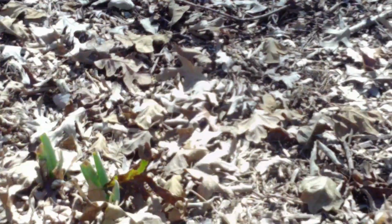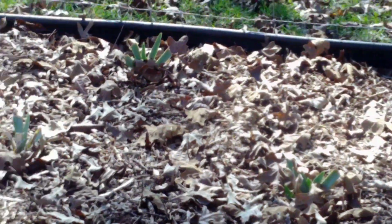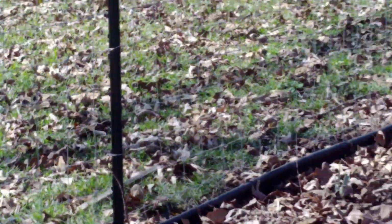We'll have some to divide. We'll hopefully have some for sale. I love irises. Even if I don't sell them, I will be very pleased. We have a variety of colors and things here. So very happy with that.